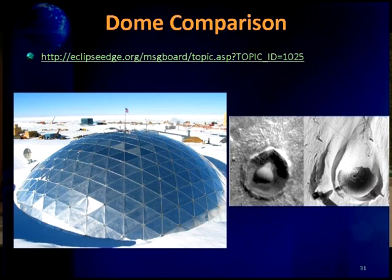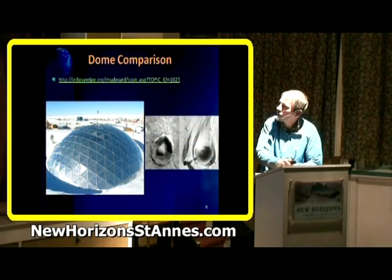Somebody posted this on a forum. It's quite a good comparison. This is the South Polar Base, the McMurdo Station, I think. And that's what it looks like when it's been weathered, and you can see the analysis. I found this on a message board. So that's very, very interesting analysis there, I think, or comparison, I should say.